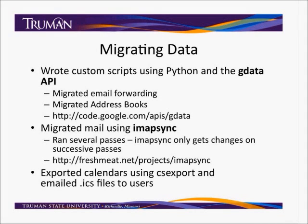So we started a couple weeks before and kept running it, and it was getting kind of close to the end there that we were worried we weren't going to get everything synced in time, but we pulled it off. And once we switched delivery over from Luminis to Google, we just had to run one more sync, and then all their mail was moved over to Google correctly. The URL for IMAP Sync's right there.